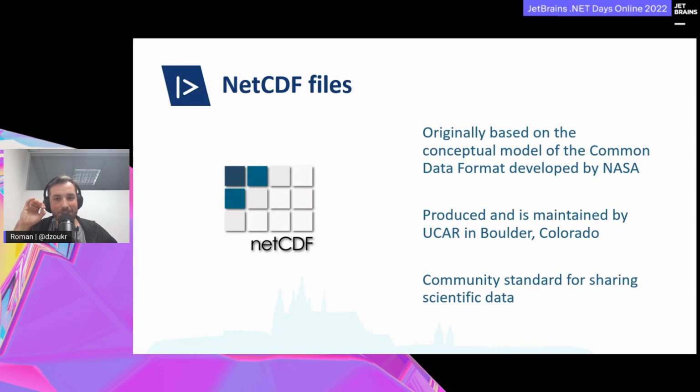And I would say NetCDF is a different beast. First of all, it's originally based on the Common Data Format by NASA. And whenever NASA is mentioned somewhere, then you know it's going to be fun. It was produced and maintained by UCAR in Boulder, in Colorado.